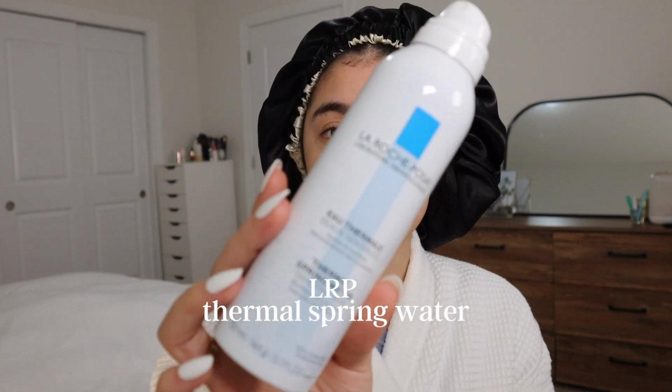This morning, I only washed it with some water, a quick rinse, and that's it. And now I'm going to rehydrate with the La Roche-Posay Thermal Spring Water. Ooh, it's so freaking refreshing. Every single time I use it, I'm like, I don't know how to explain that. It's just like that feeling. This is going to hydrate, but also dampen my skin for the next few products.